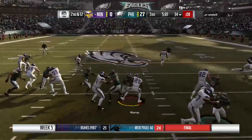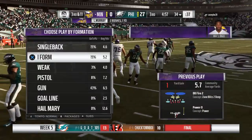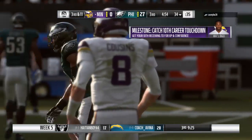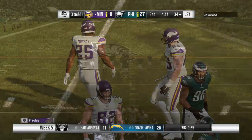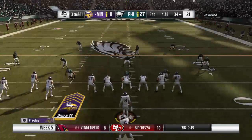Now a second down run for Murray, and he'll be taken down right around the 34 after a pickup of only a yard. Looks like they're establishing a pretty good pattern here because they've been very heavy in the running game on the last 4 plays. Yeah, you took the words right out of my mouth. So far, 4 plays in this drive, all 4 on the ground.